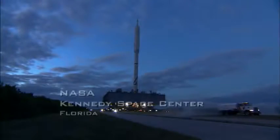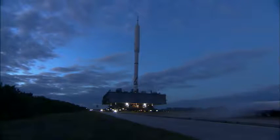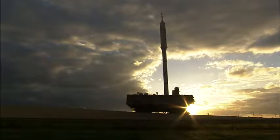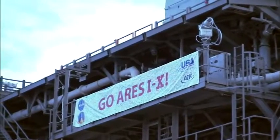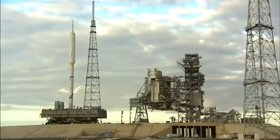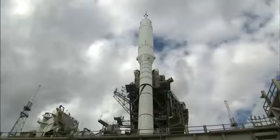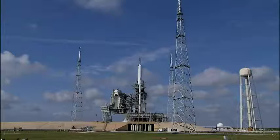From the Kennedy Space Center in Florida, NASA took a huge step forward in its exploration goals with the flight of the Ares 1X. An unmanned test vehicle, the Ares 1X was loaded with 700 sensors to monitor every aspect of the flight, providing engineers with volumes of data to be used to improve the design and safety of the next generation of human spaceflight vehicles.